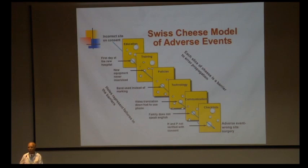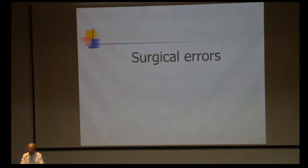If they happen at the same time, that same day someone was tired, that same day a careless resident was on duty, that same day the label was not put on, and it culminates into a major mishap. So that's what the Swiss cheese model is.